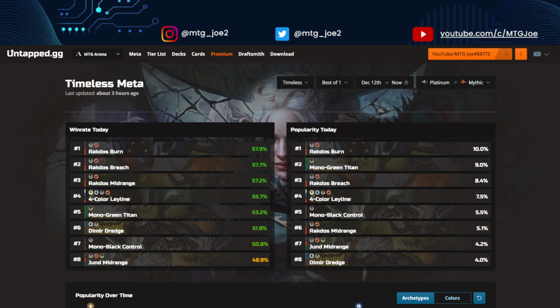One thing with these more eternal formats, it does take a little bit longer for the data to aggregate, particularly in the best of three format. So we might be delayed a little bit longer in terms of getting that information out.